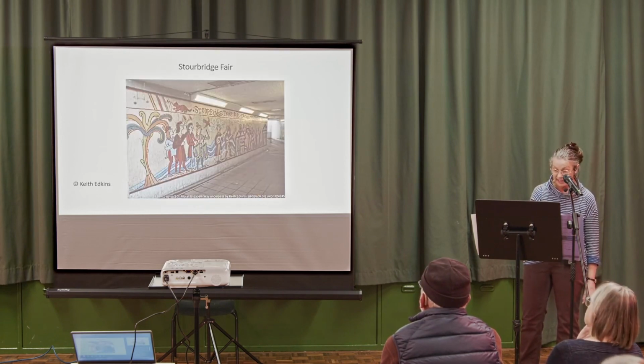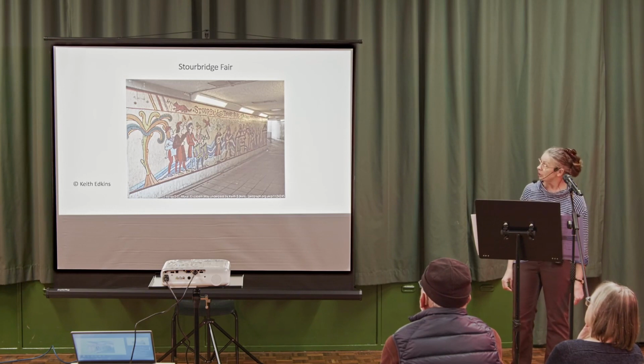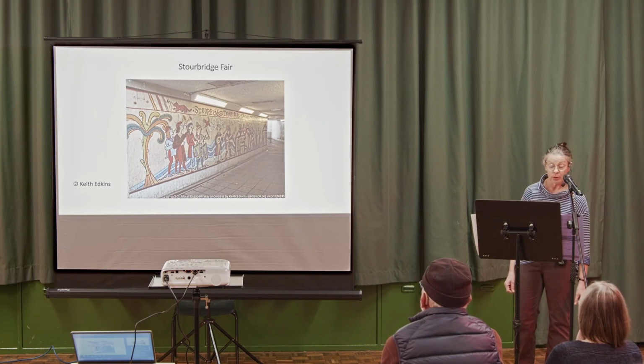So we're now moving to the 18th century, and this is a mural really on a wall of the Stourbridge Fair, which was a very important one. In the 18th century, duty was imposed on hops for the first time. This was at a rate of a penny per pound on English hops and threepence per pound on the Flemish hops. So only a penny for English, but threepence for the Flemish ones.